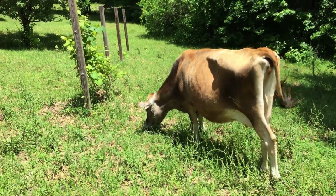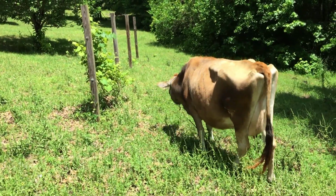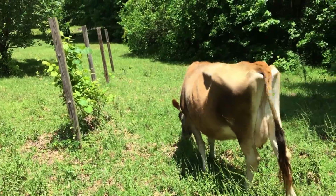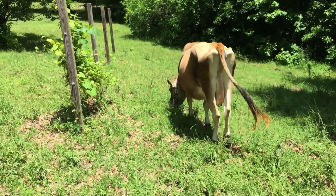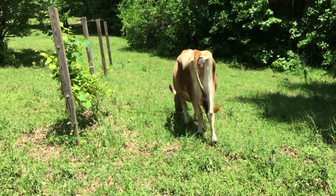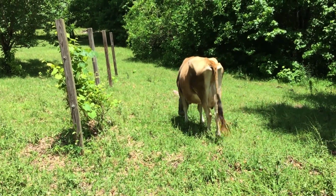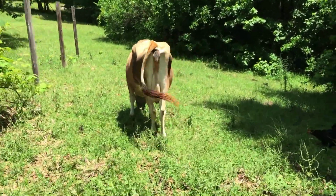She's very used to us. It's gotten to the point where some of the older children can come out and do this, and it's just not an issue. They can walk right up to her, hook her up, move her out to where she needs to be, and go back in the house or go on with what they were doing. And so it helps form, I guess, the bond between us and her that may not exist otherwise.